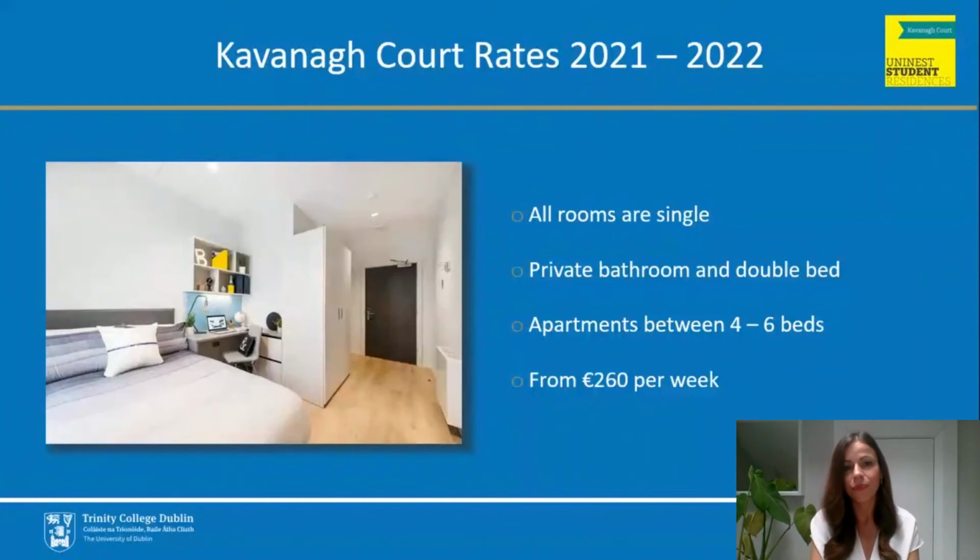Kavanagh Court is a private residence, as I said before, and we have worked with them for over 3 years now. This is our 4th year. There are about 500 rooms, and they're all available to Trinity students only. You can only book a room in Kavanagh Court through the accommodation office on campus. All rooms are single with a private bathroom and a double bed, and all apartments are between 4 to 6 bedrooms with a shared kitchen and living room area. The rate for rooms in Kavanagh Court starts from €260 per week, including utilities.